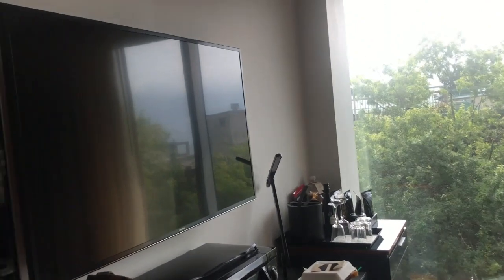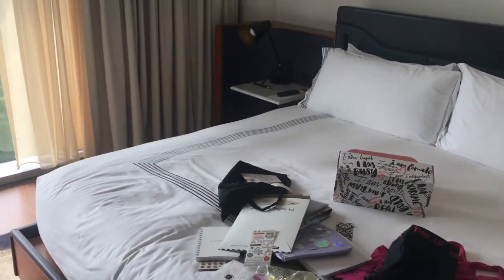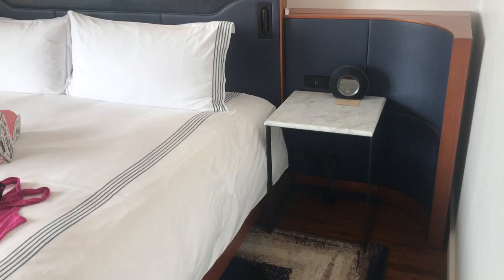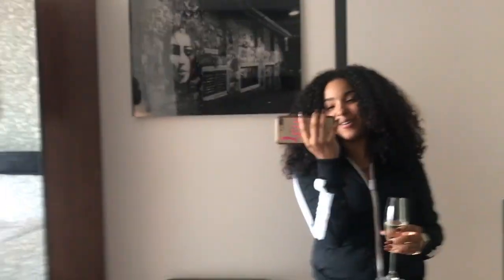But I wanted to show you guys the room. So that's the good size TV. There's my backpack. The view, like I showed you guys a second ago. The bed area, which is a king size bed. I love those end tables. Anything marble, I just love. So yeah, there's that. Oh my gosh, I low-key just scared myself.